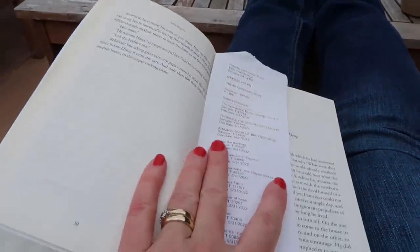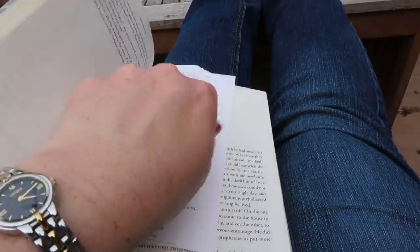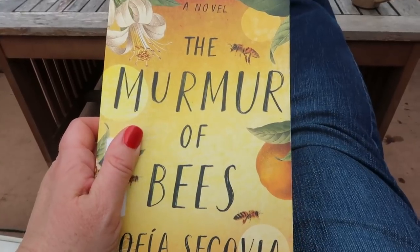I've only finished up with page 30. I just started it last night, and so far it's caught my attention.